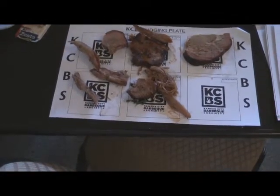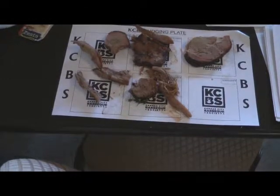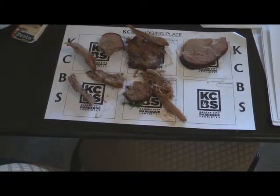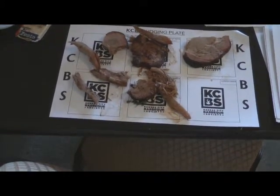I'm with Mike. Some of them had a lot of fat in them. Number 4 and number 5 were so dope. They were good.